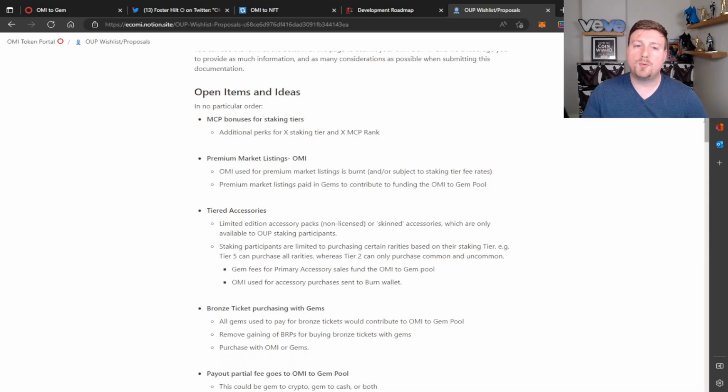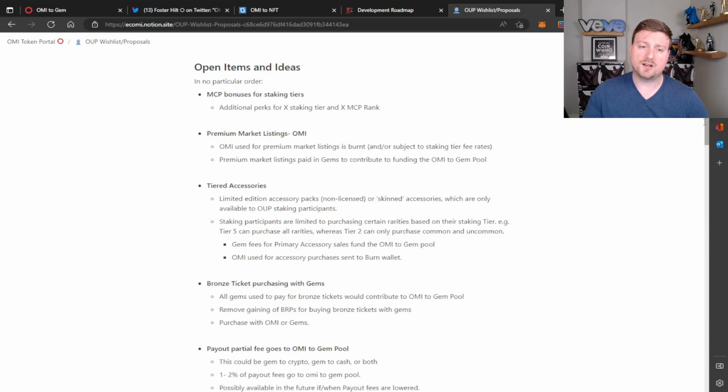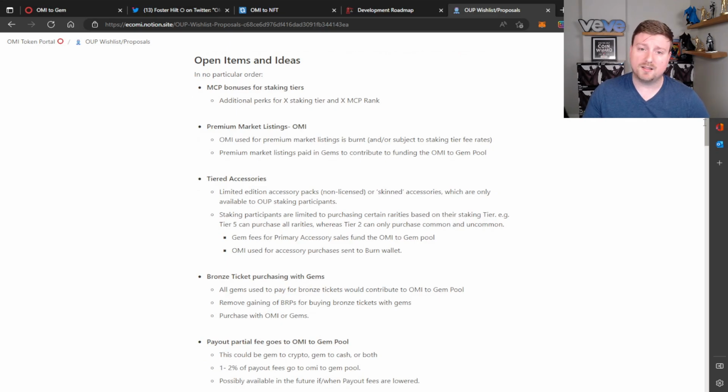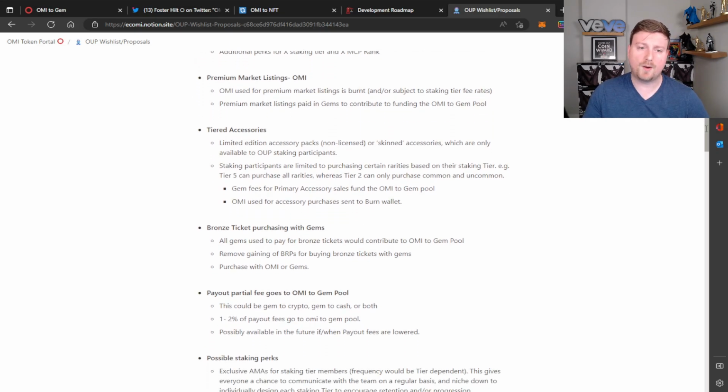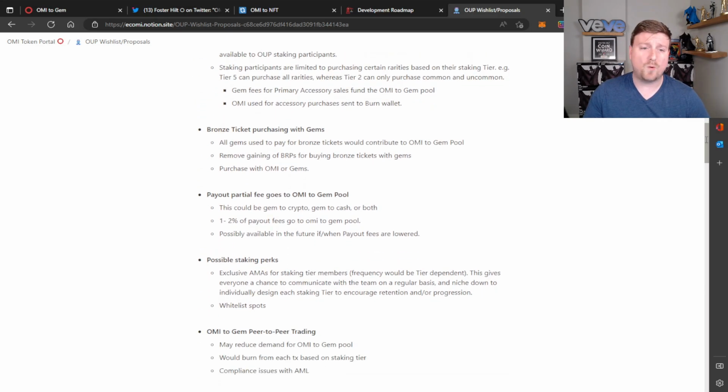So when we look at the open items and ideas, and once again, these are in no particular order, they reference MCP bonuses for staking tiers, which I think is cool once the Master Collector program rolls out. Premium market listings in OMI is something that they're throwing around, which I think is a great idea. Tiered accessories, I think, is a great idea as well. Bronze ticket purchasing with gems is also a great idea because that would help replenish the gem pool.